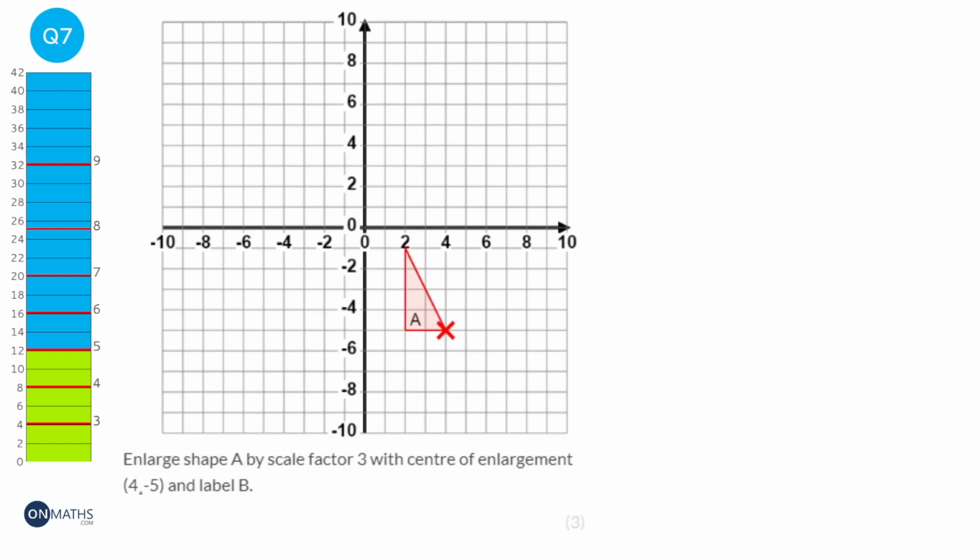So to find our new triangle coordinates, we're going to have a look and see what we have to do to get from the centre of enlargement to each of the corners of A, or the vertices of A.